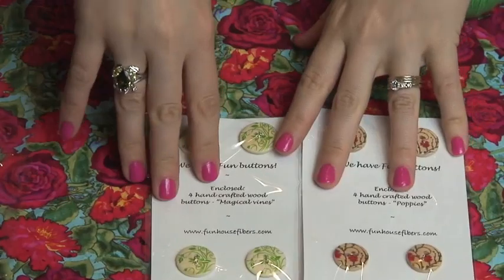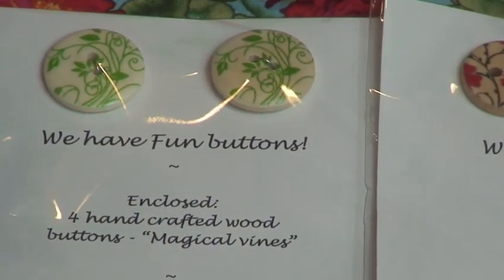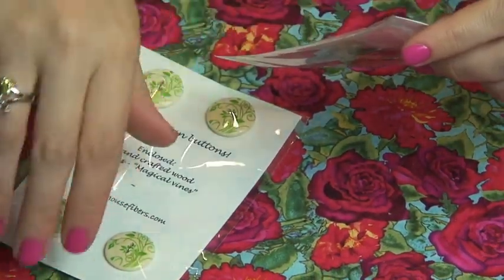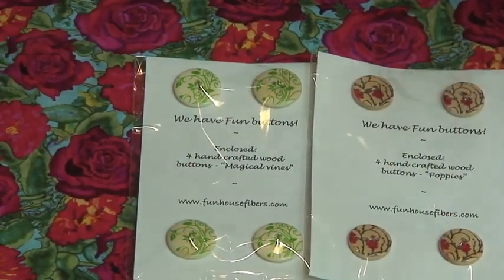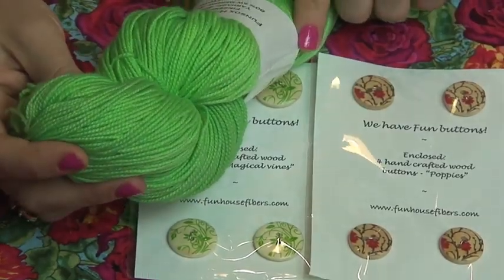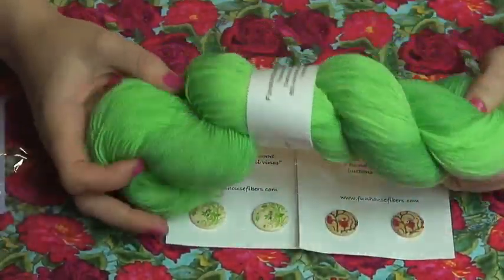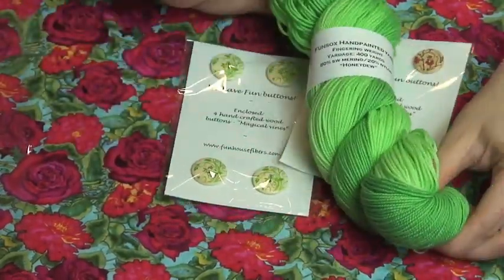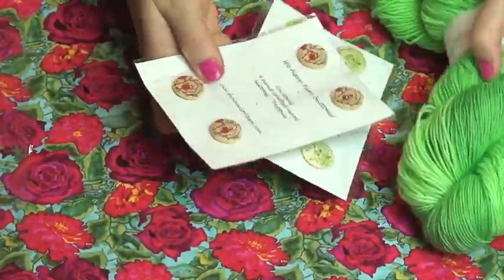Wow, she sent in lots of these buttons. These are cool looking, aren't they? Are they wooden? I think they're wooden buttons, or bamboo. Neat, handcrafted wood buttons. Aren't they pretty? And honeydew sock yarn. Perfect. I love it. It's so bright. Really nice looking. Matches the buttons.